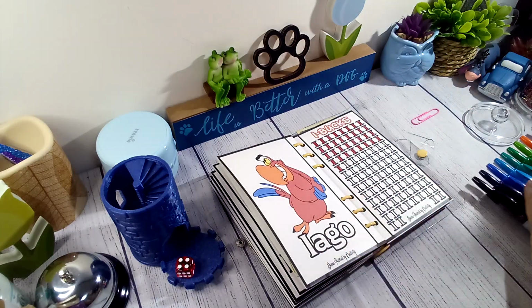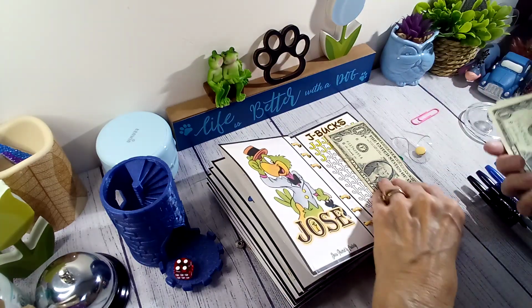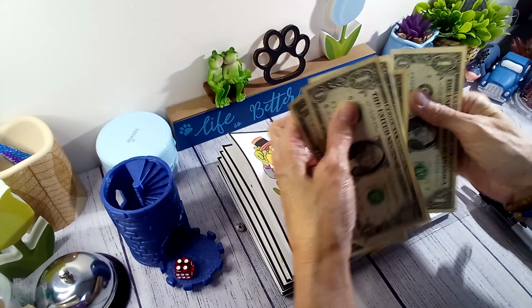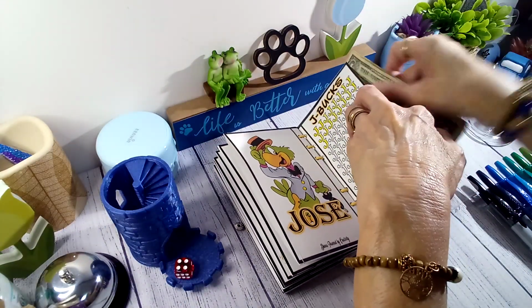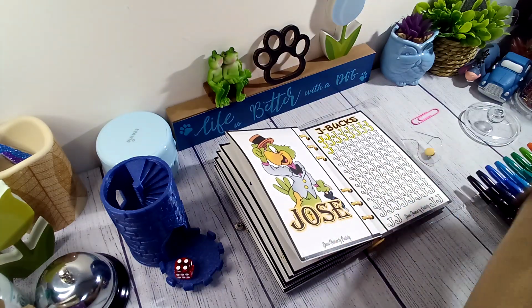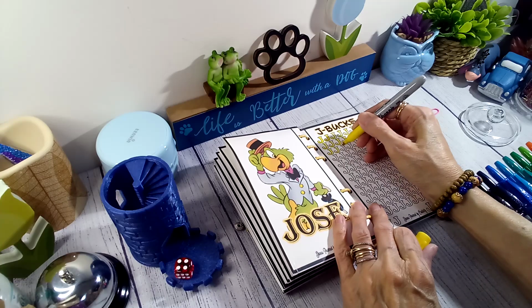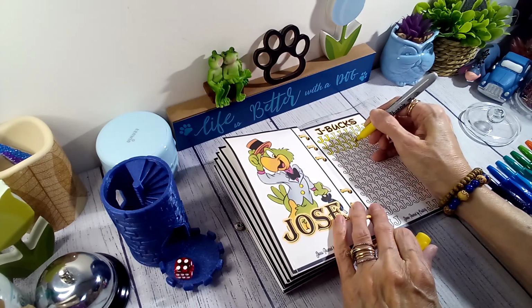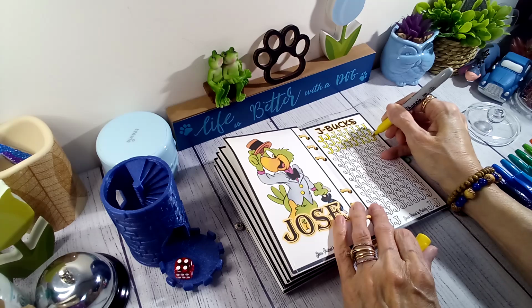Two, 1, 2, 3, 4, 5, 6, 7, 8, 9, 10. And next is the J-Bucks. 1, 2, 3, 4, 5, 6, 7. We get to finish that row. One, two, three, four, five, six, and seven.